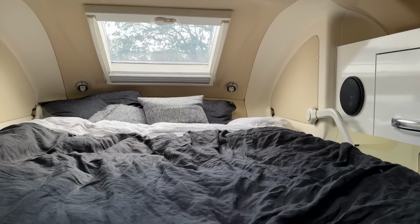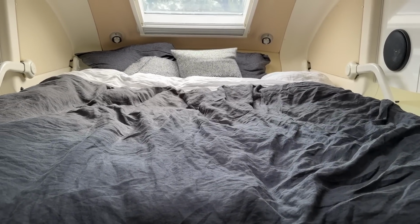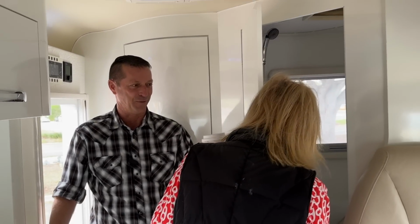Yeah. Oh, I love it! Is that the coolest thing? Oh my gosh, that is awesome. So two people sleep up there pretty easy, right? Yeah. So abracadabra, there it goes. Yeah, yeah, the bathroom is spectacular.